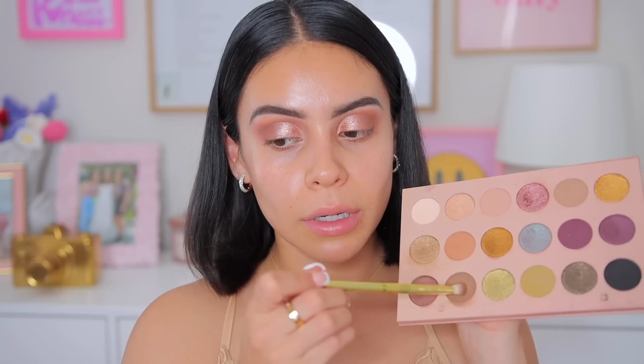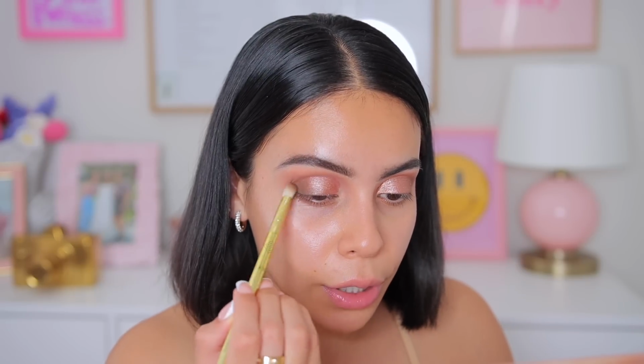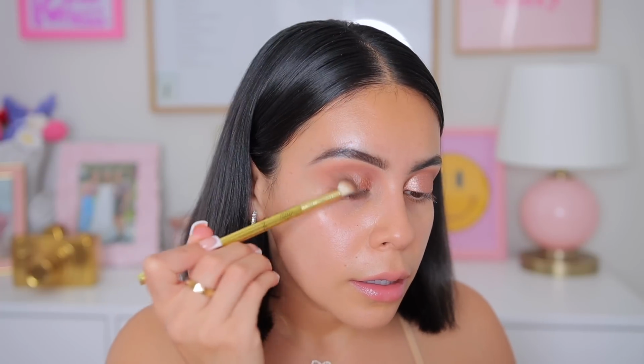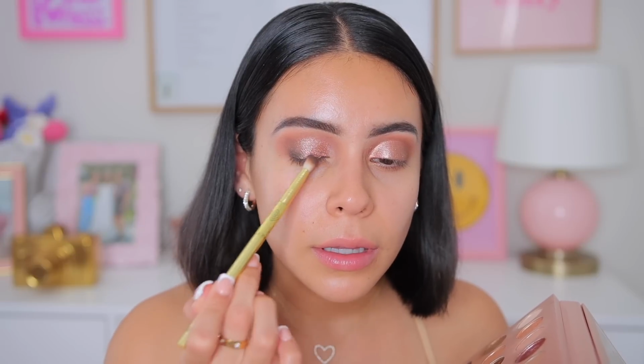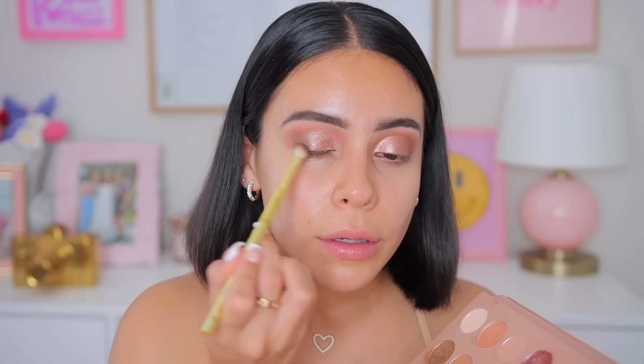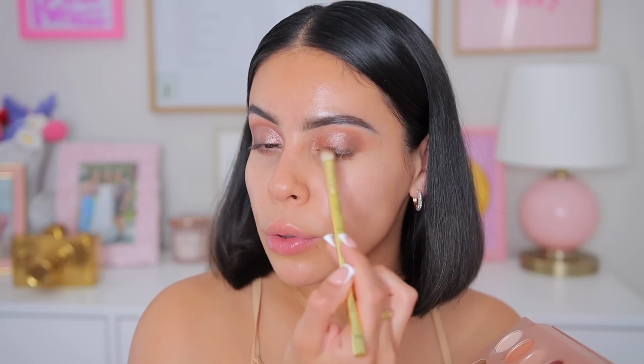I'm gonna take a little bit of this brown right here on the bottom. This one is in What's Going On. I'm just gonna add a little bit of that to my outer lid, kind of smudging it a little bit on my lash line. I want to add a little bit of the black in here, just a little bit to the outer corner. I love doing this. Just gives it like a little sultry, smoky kind of moment.